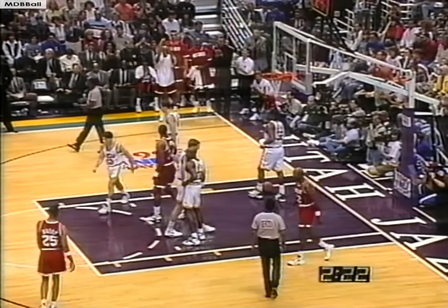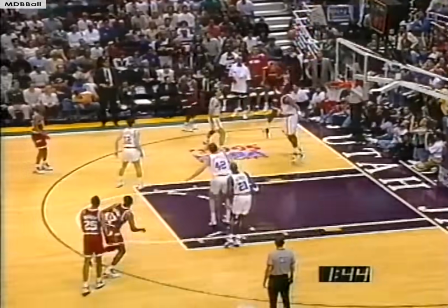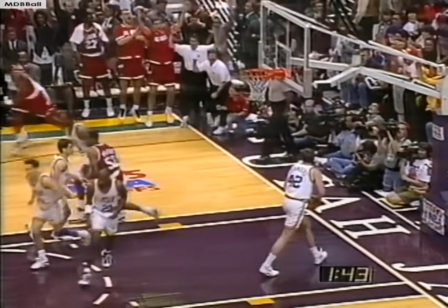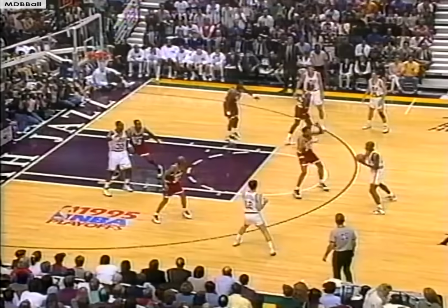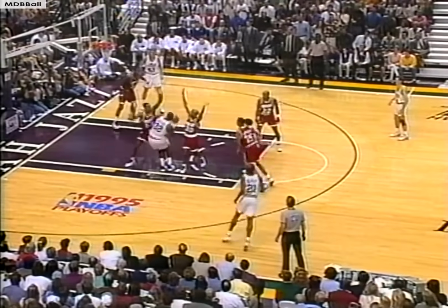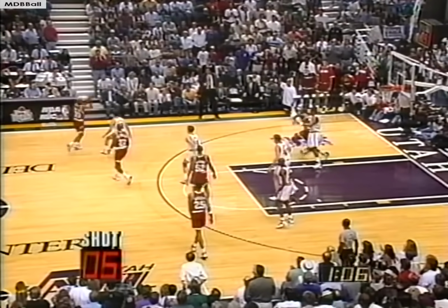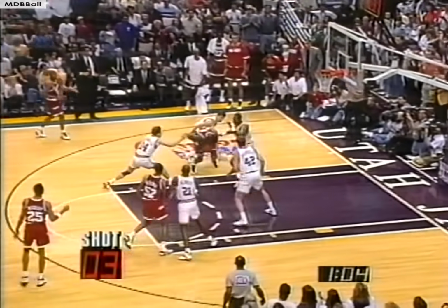Let's check in with Hannah Storm. Go up with this possession. Olajuwon off the baseline. Got it! Stockton looks to Malone. Malone. They enter the ball. Now they're going against the clock.